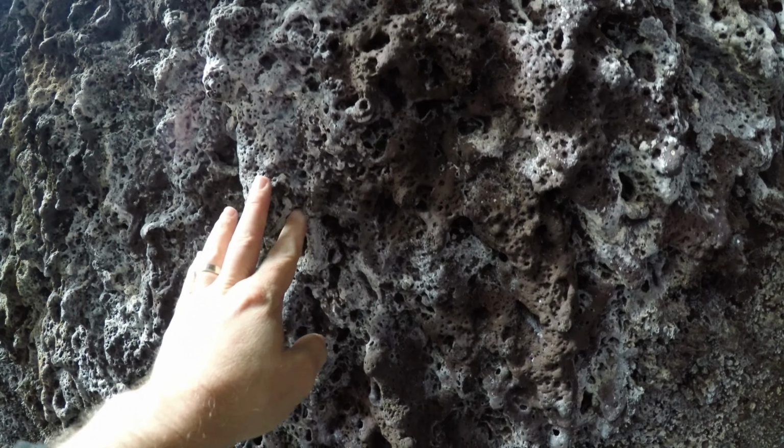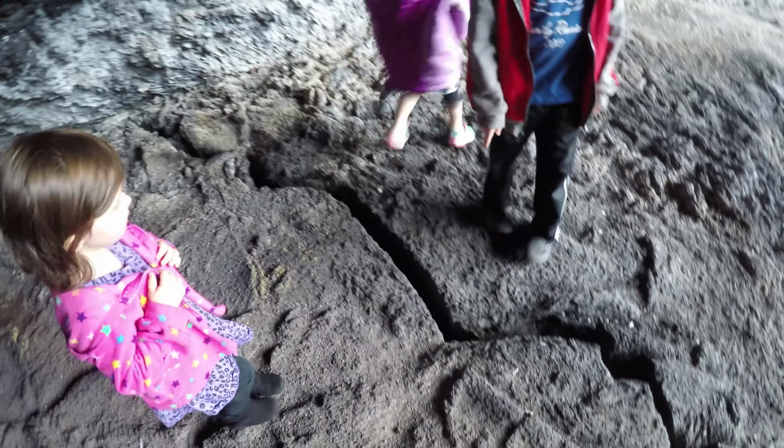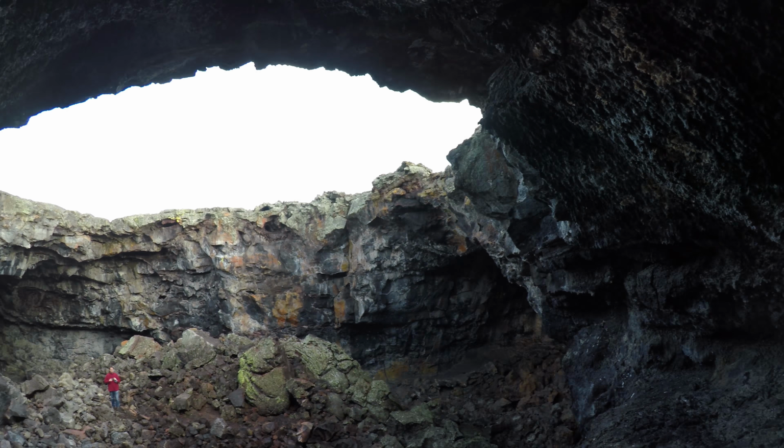Did you guys see the ceiling? Yeah. How all the lava was dripping and oozing in here? Yeah. And forming all these drips. And this is a giant crack. Yeah, look at that fissure. That's crazy. Look at how this huge center of this just collapsed.